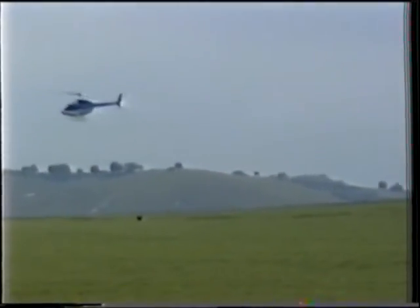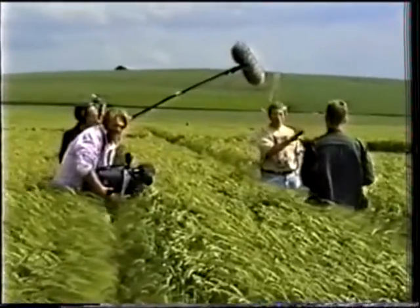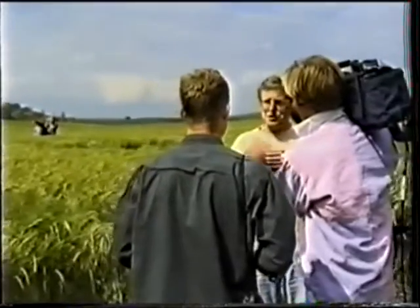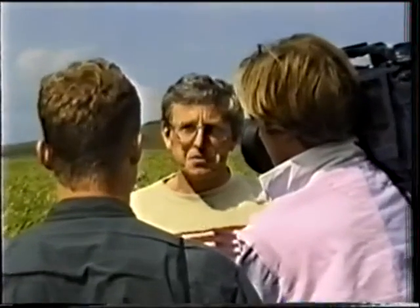Newspapers and television gave the DNA molecule good coverage, and from that time on through the rest of the summer, over 2,000 people visited the formation. Here's Colin Andrews. Alton Barnes near Marlborough, that would be worthy of much, much closer inspection. They are very interesting. They hold a number of fingerprints which we've identified with the real phenomena.